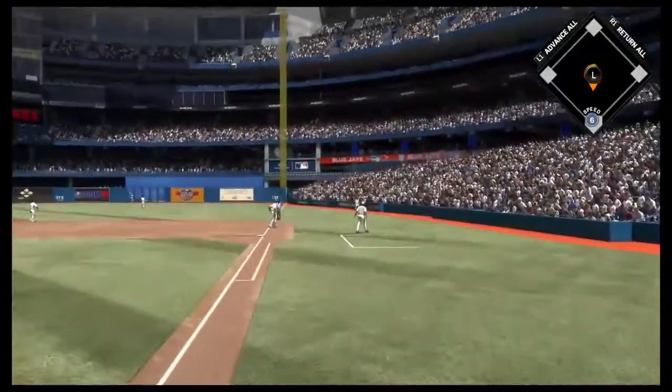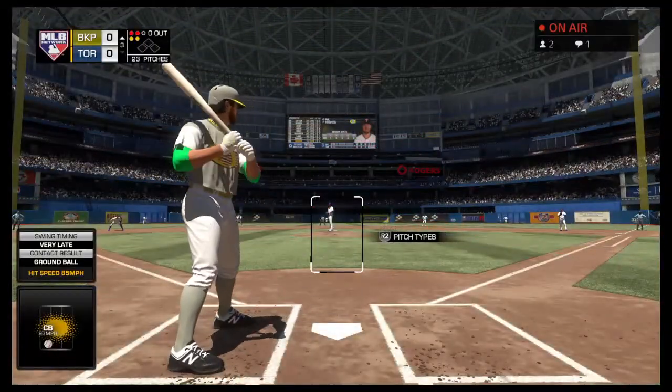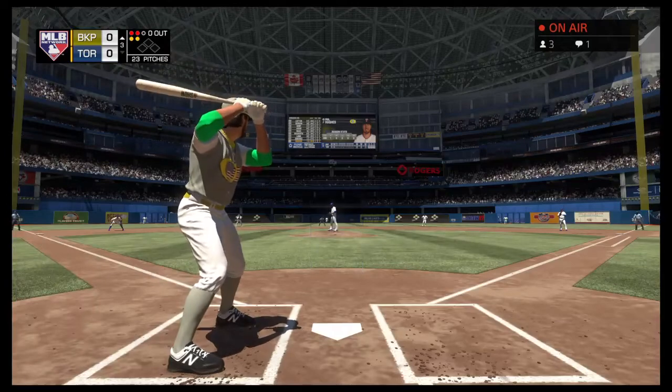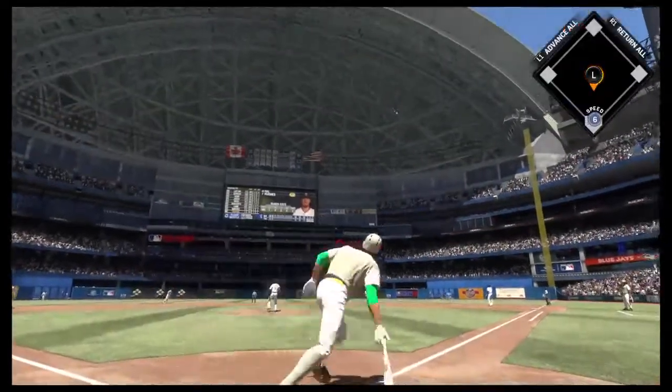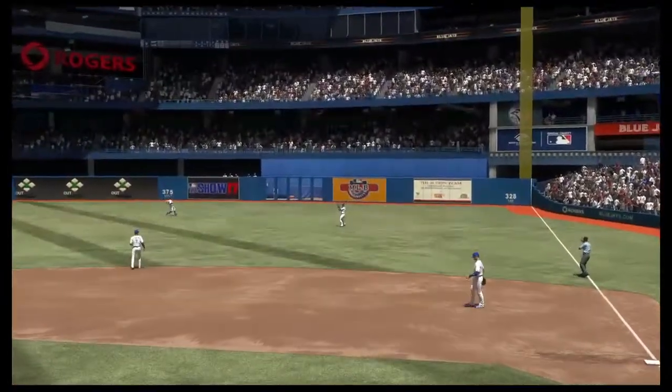Chop foul over towards the coaching box. He's ready with the 2-2 pitch. Heading out towards shallow right. Bautista has a read on it. He's got it. One away.